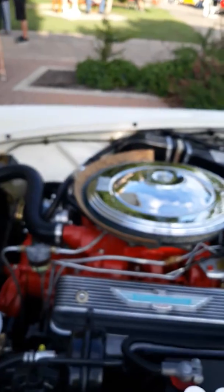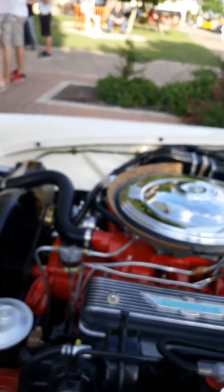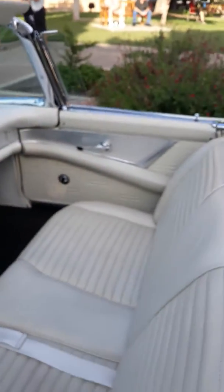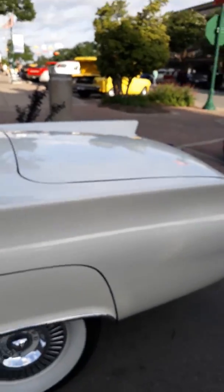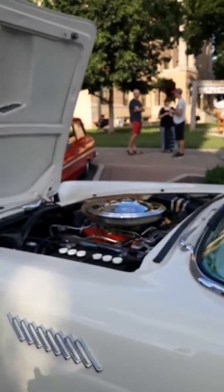Folks, we're in Georgetown, cars and piston. Just going to give you a little view of what's here in the parking lot. That's just too cool. What do you think? She's a beauty.